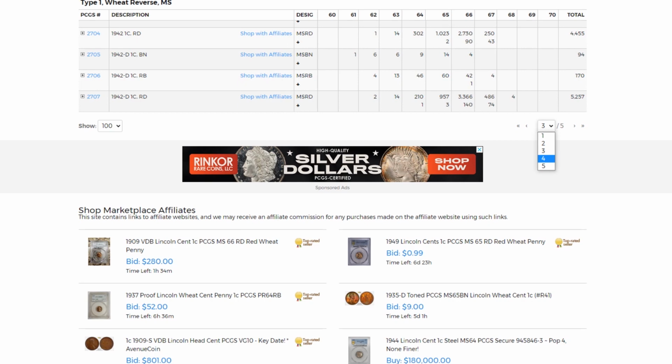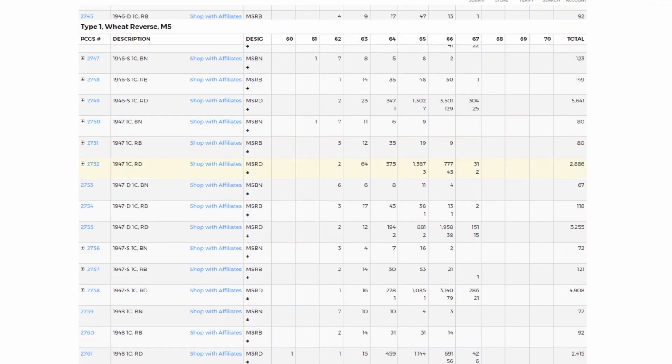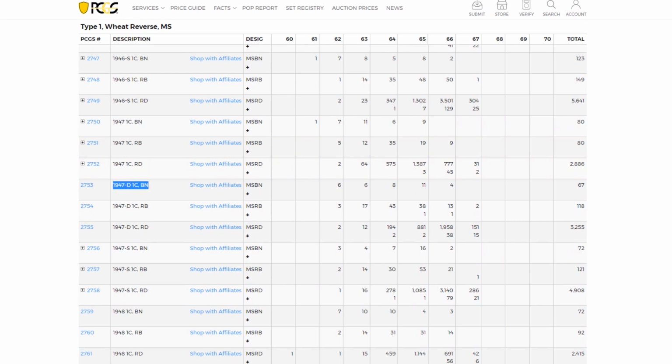Now, you'll notice on this, here's the grades at the top, by the way. You'll see at the top of the screen 60, 61, all the way to 70. 70 is a perfect grade. All right, so for the 47D, you'll see this one is graded at a brown, this one at a red brown, this one at a red. So not worth grading these if you have them at a brown or a red brown. It's just not really worth it. But here, let's look at the 1947, well, maybe the red brown. There's only 2 of those out of 67. We'll see what those are selling for in just a minute.